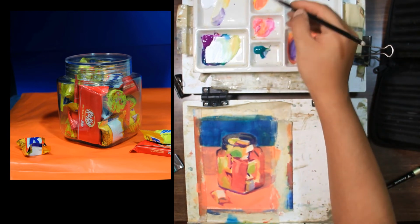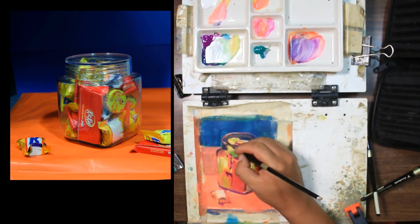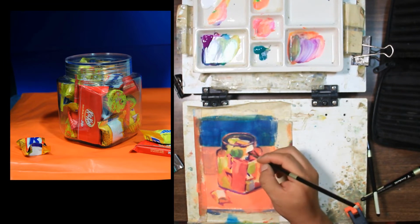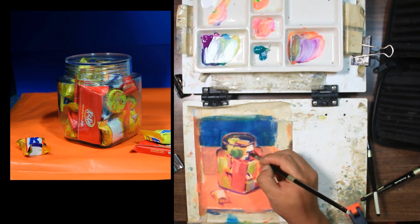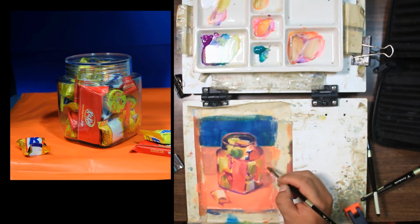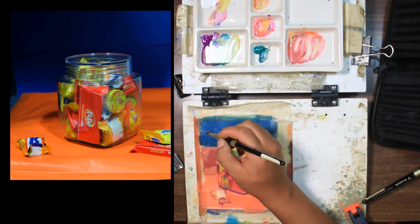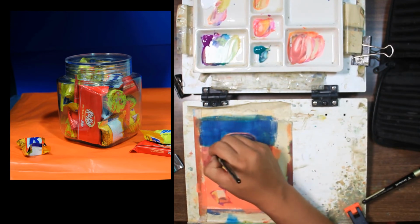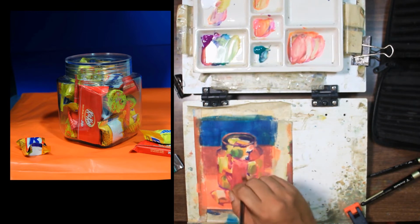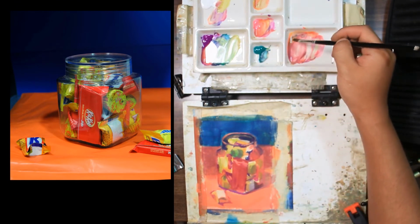Let's clean up some ellipses here. Have to clean up this ellipse later. I gotta sometimes add a little bit of white into my mixtures, my light mixtures, is because the paint itself isn't opaque enough. Okay, things are starting to take better shape here.